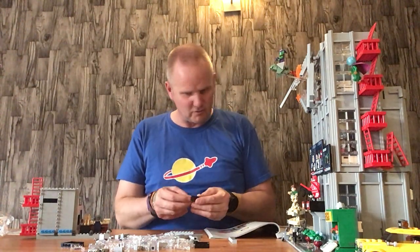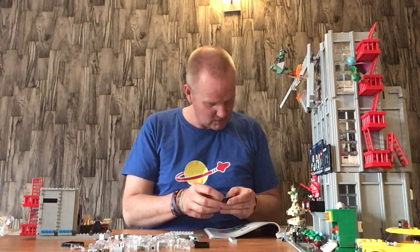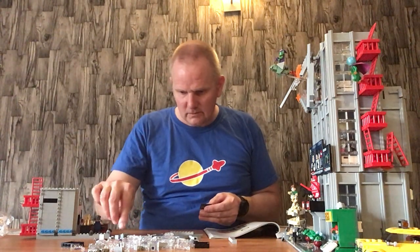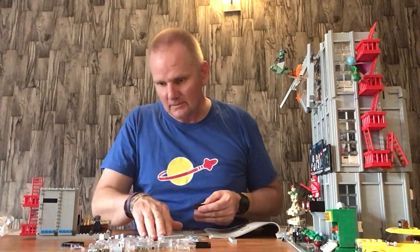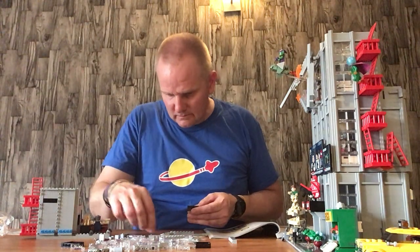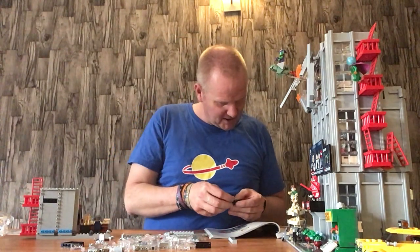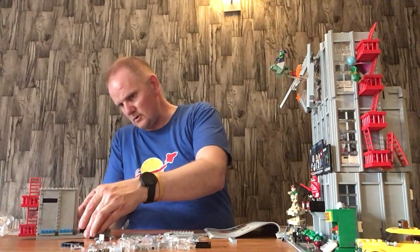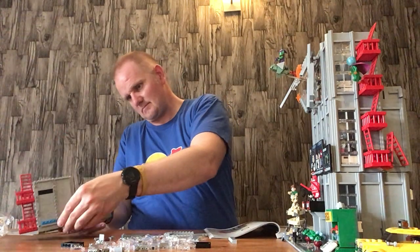So turn that the other way round. Then you've got a 2x2 in grey, which goes on the back here, and you have a 2x1 with a connector piece on the end, which I'm trying to find. Goes on the back there, and that hooks on the side there. Not quite sure the reasoning for that, but I'm quite sure there is a good reason for it.